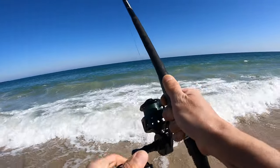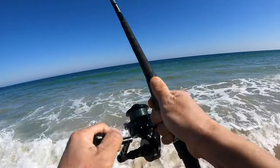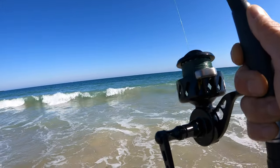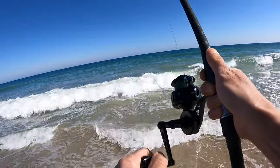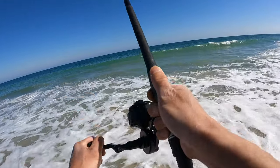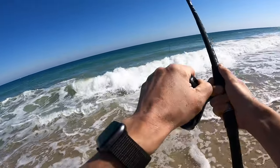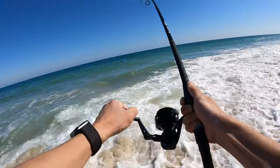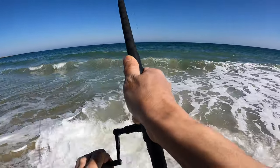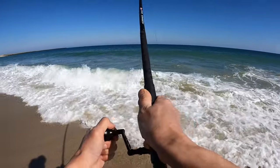All right, guys, we got this guy on right here. They're all really aggressive hitting on the top water, which is awesome and fun. Felt like there were a few guys by it when he hit. I felt my line get kind of wonky, so I'm gonna check the leader when I get this guy in. All right, we're gonna steer him this way. He wants to go to the right, so we're gonna pull him to the left.